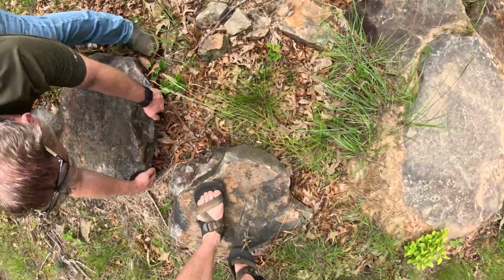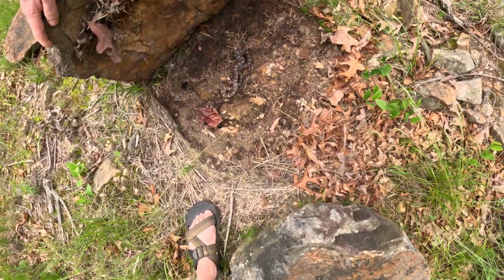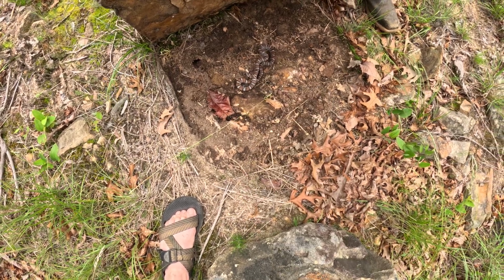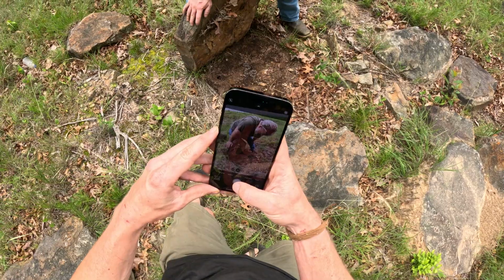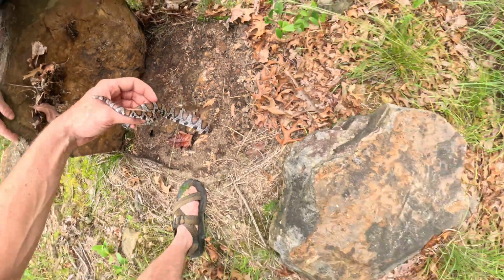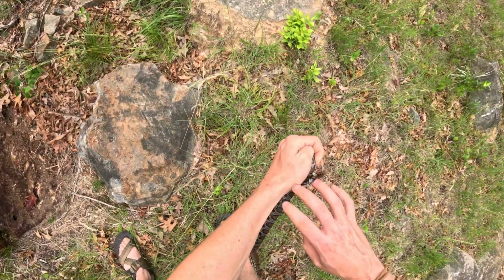Up to you. Oh, there we go. That's the one we've been looking for. Oh, man. That is incredible. Holy cow, the news printing. Never seen a milk like that. Look at that head. That is incredible. That is awesome. That is what we were looking for right there.